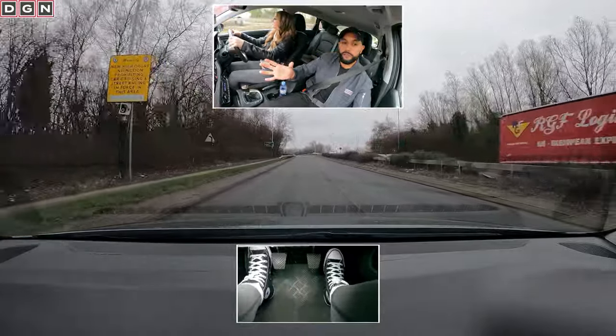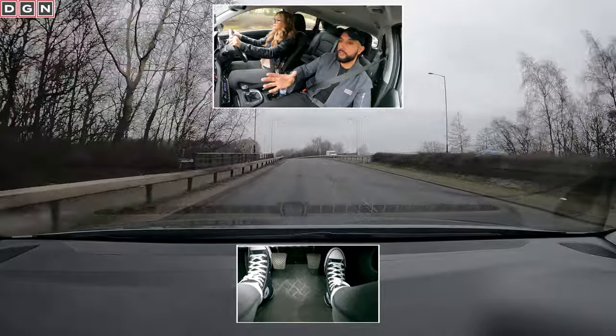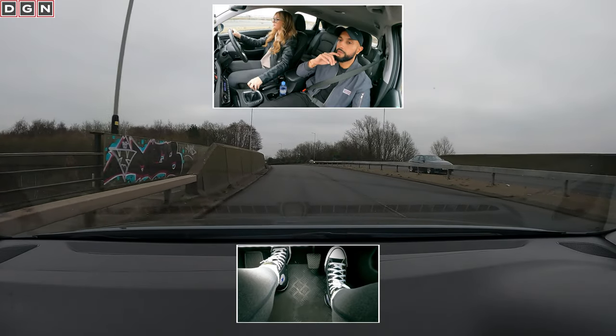Check your side mirrors to check out your positioning. That's it, that's better. Still a bit more to the left, you should be. That's it there. Good.